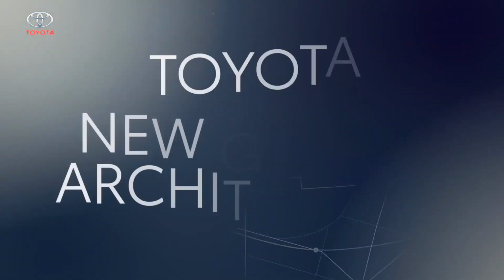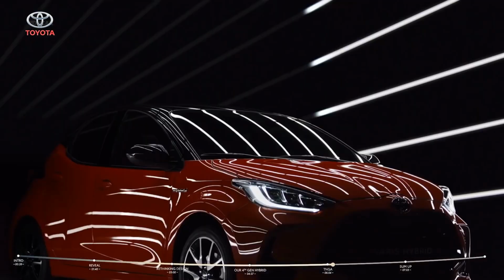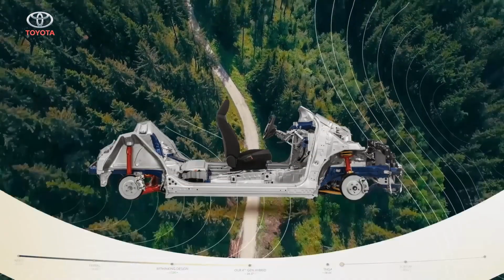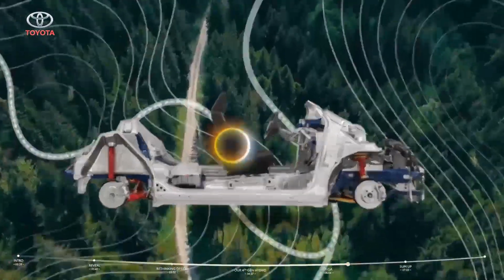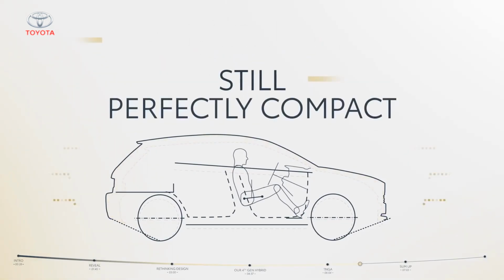And let's talk about Toyota New Global Architecture, or TNGA. You were impressed by the new Yaris? The new Yaris Cross is adapted from its GA-B platform, but now it's earned its SUV credentials. Want to go off-road? A higher driving position, a raised body, and increased ground clearance. Yet still perfectly compact for urban driving.